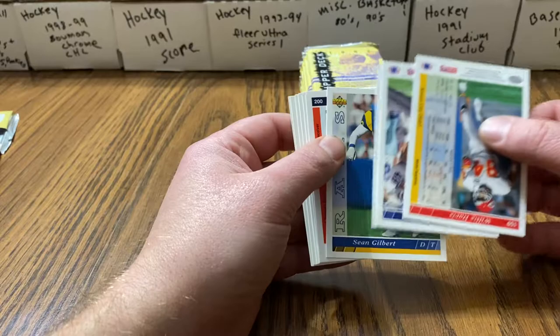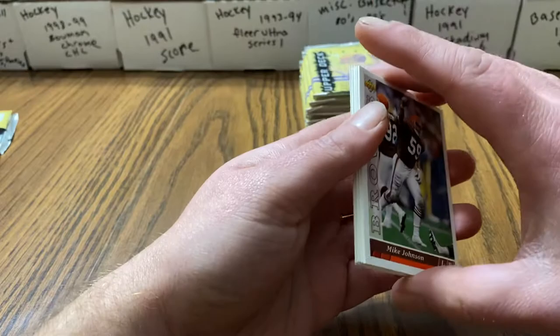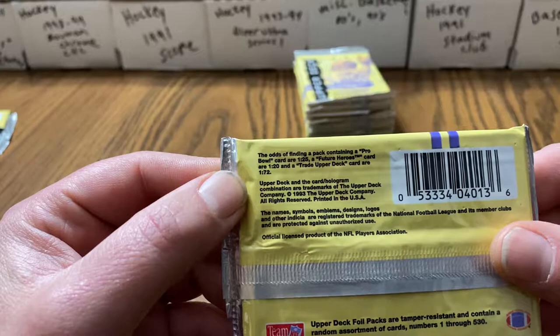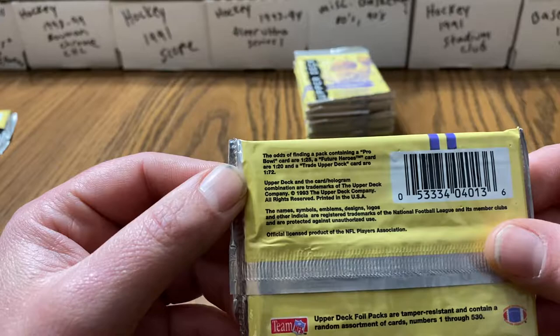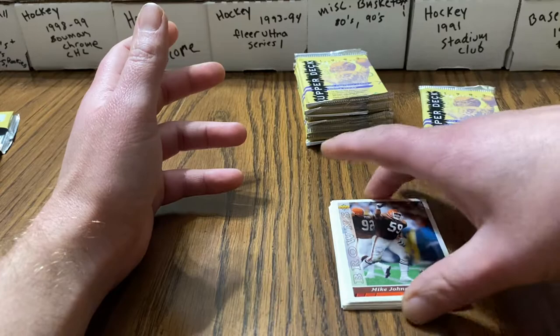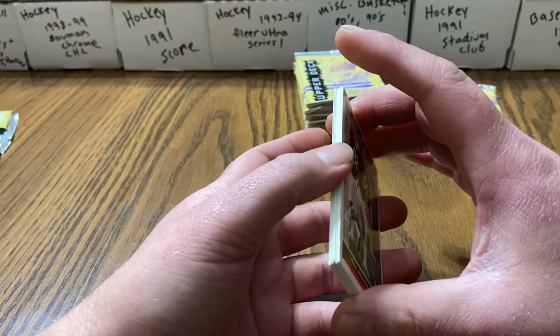Let's see here. So yeah, it was a pretty sweet card. I did get the Pro Bowl, which is one out of every 25. The Future Heroes card, which is one out of every 20, and then the Trade Upper Deck card, which are one out of 72. So technically, I should see that this box. We all know that just because it says something doesn't mean it's a guarantee. But this would be 36 packs, and 36 is 72. So it technically should be in this box.